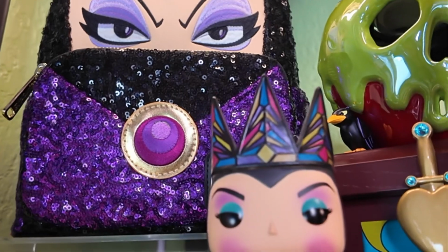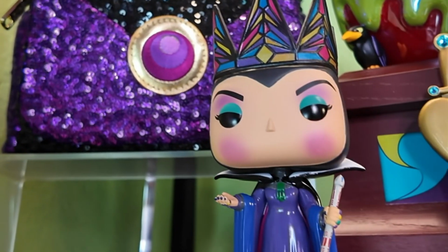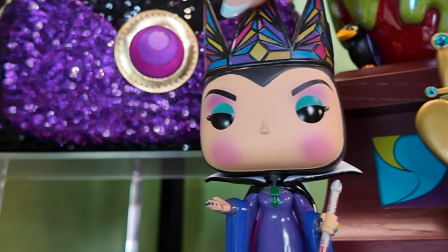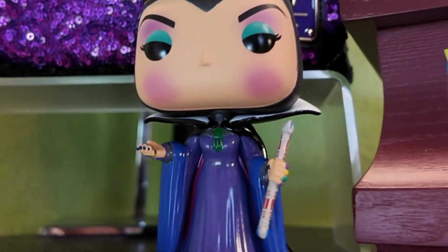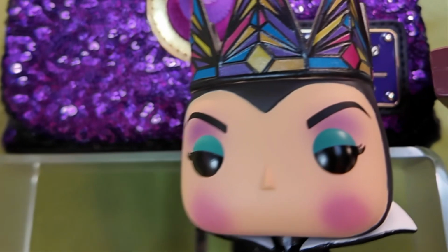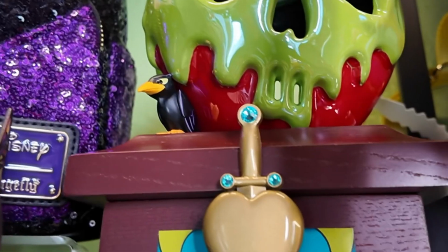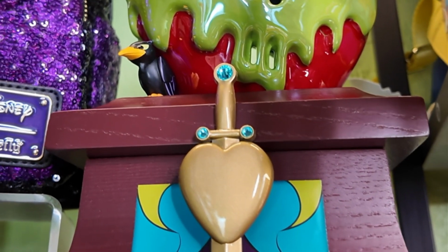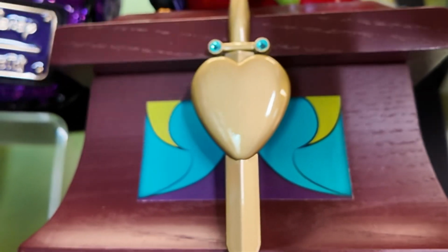And then I just got this Funko Pop, the new live action Funko Pop of the Queen, played by Gal Gadot for the live action film that just came out. So I thought she was so pretty. Look at the face on that, and look at the crown. It's just got that stained glass look, which I thought was so beautiful. And then that is the Huntsman box that the Queen had given him. You see right here, it's got the sword and the heart in the center.